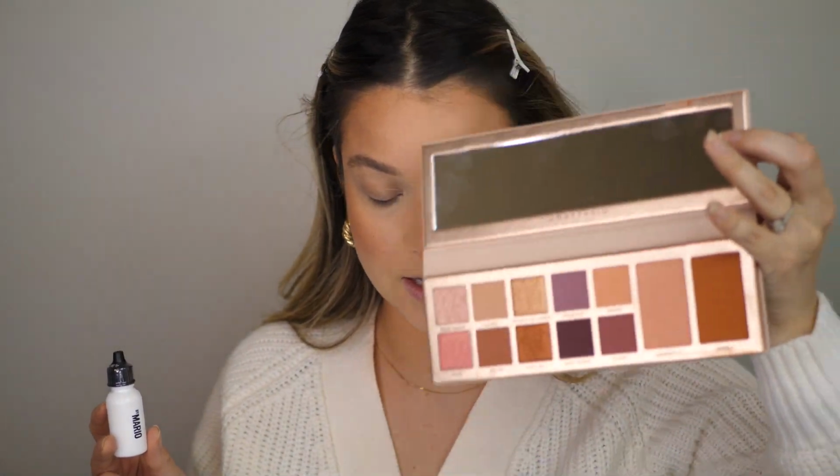So basically what this is, it's a liquid, and Mario sells a palette that is meant to be specifically used with this. So it's all kind of metallic pigment type shadows, and the idea is you scrape off a little bit of the shadow onto the little palette that comes with that palette, and you add a few drops of this and it transforms the colors into a liquid, molten, metallic, beautiful effect. I don't have that palette, but I'm gonna use it with some of the metallic shades in this one today, and we will see how it goes.